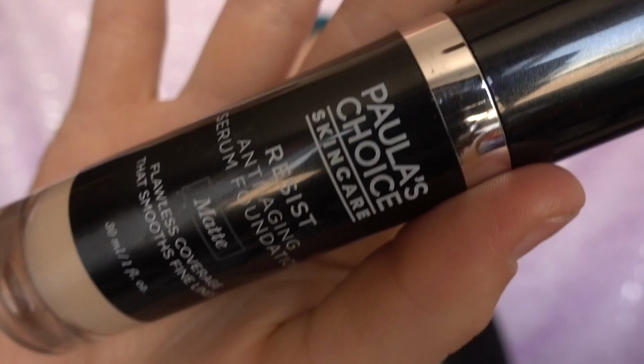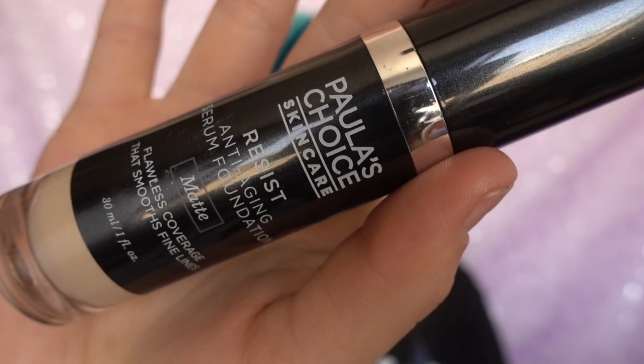I'm going to be trying a new foundation today. This is the new Paula's Choice foundation. It is in the level 1, so we're gonna see how this works. It looks like it's gonna be a good match, and this is a matte foundation. We'll see. It's very liquidy, and I kind of misplaced my beauty blender.